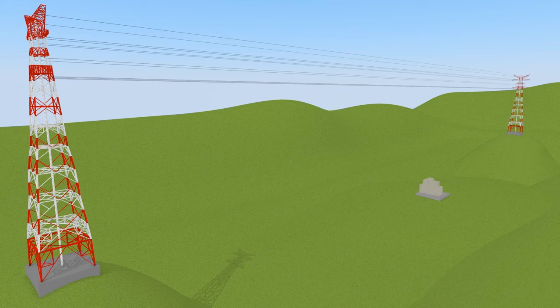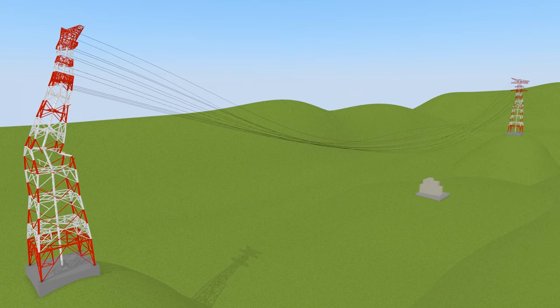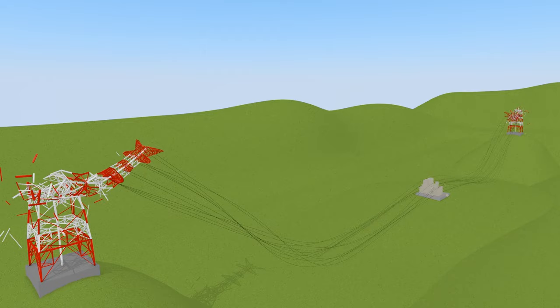I certainly wouldn't want to be in that building when the towers collapse. Thankfully, we can have faith in the brilliant Chinese engineers who designed and constructed this modern wonder of the world, and the likelihood of such a violent failure is slim to none.